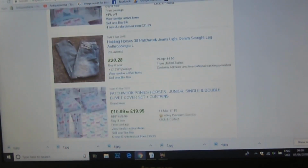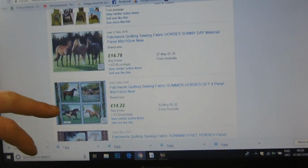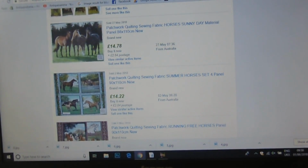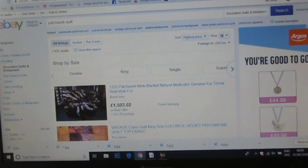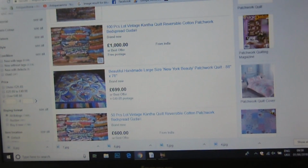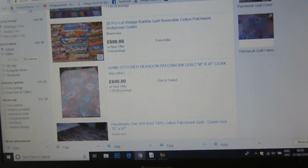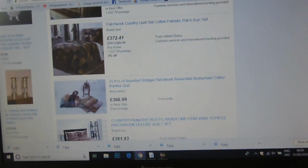Now if we come down lower, I've just looked now, bear with me. Here we have some panels for making your own quilts, and they're £15 per panel. Shocking or what, I know. I've just done a search for patchwork quilts just to give you an idea of some of the monies on the antique patchwork quilts. There's one there, handmade one, £700. There's another hand stitched patchwork quilt, £600, £500. If you got an early hand stitched one, you can have good money.